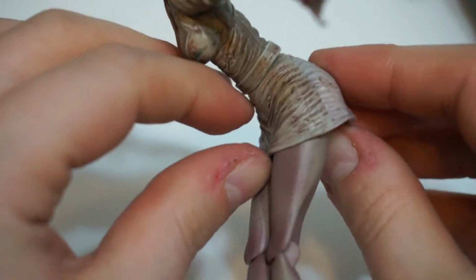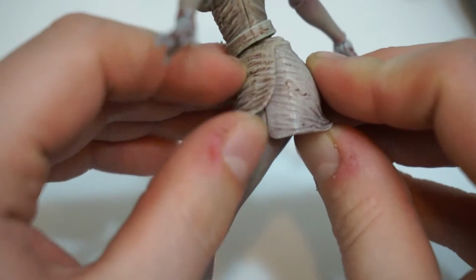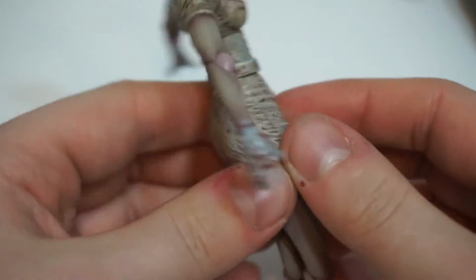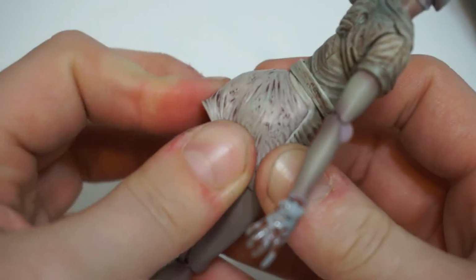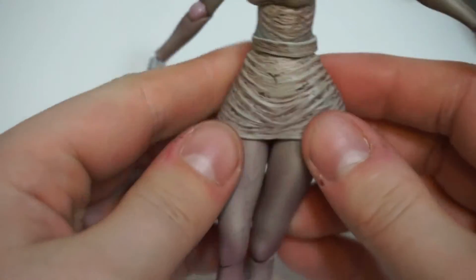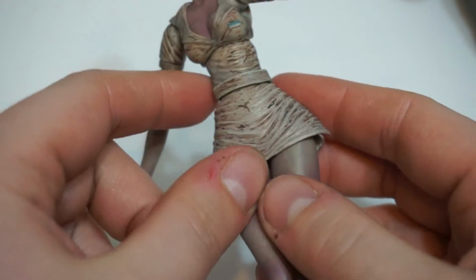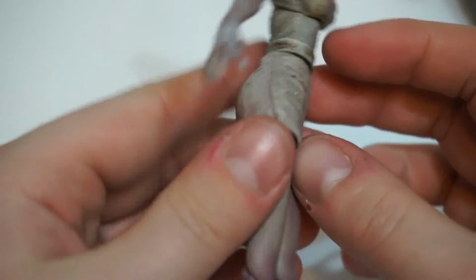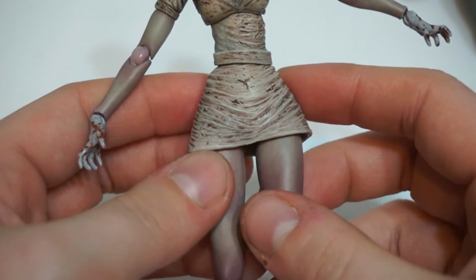And luckily her skirt, which has this little split in the middle so she can actually bend her legs, is squishy. Let me see. Well, it's kind of squishy. If you're familiar with the SH Figuarts Sailor Moons, it's the same type of texture. It's a hard rubber-like material, but it still bends. So that's good.